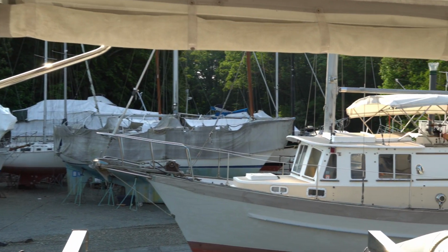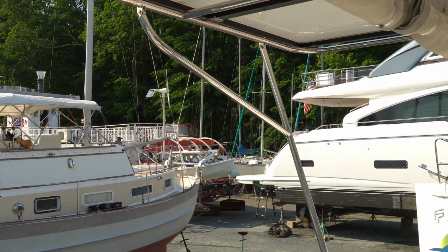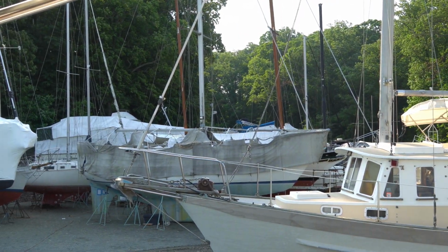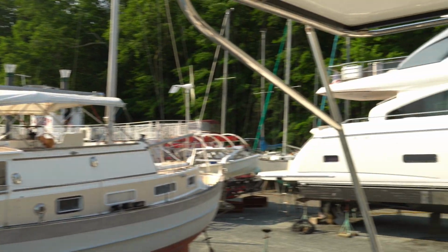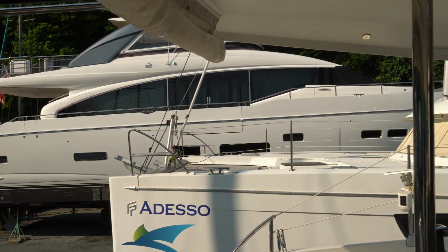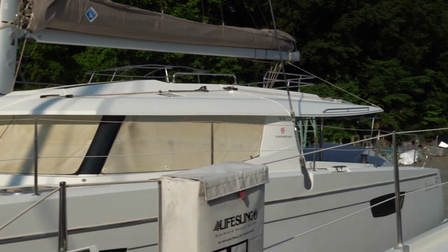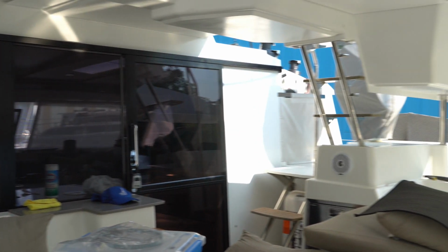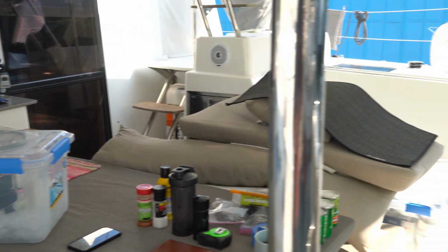So we're in the Georgetown Yacht Haven. It's always exciting to be in the yard. Not our favorite place, but necessary at times. We're right next to a Saba 50 here, so we have a little FP corner going. We're getting the boat squared away for a couple months of storage.